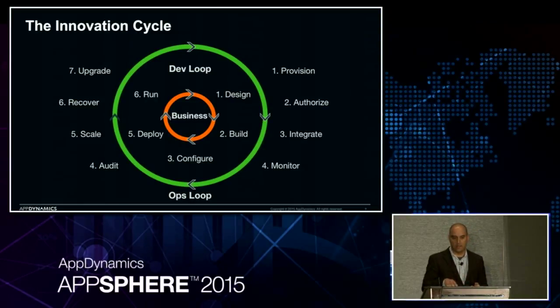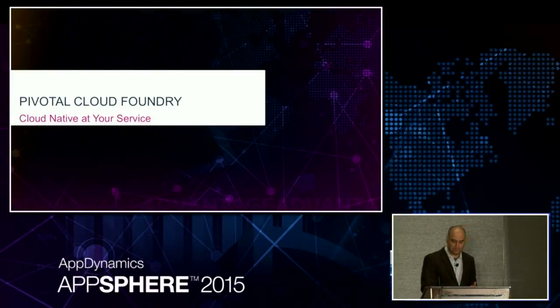And that's an impedance mismatch between the needs of the business and the ability of the rest of the company to execute. The ideal scenario, which is almost impossible, is to have all 3 rings rotating at the exact same rate. So the business imperatives and requirements drive development, which can release that product as quickly as you can develop it. So this is kind of our vision for what is Cloud Foundry.